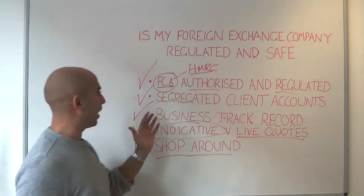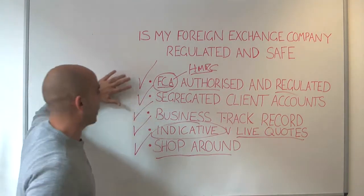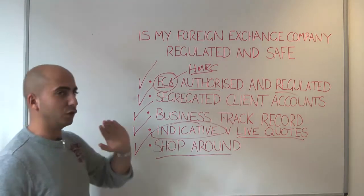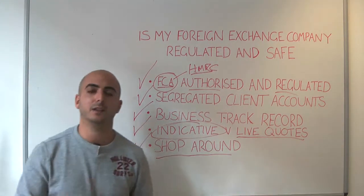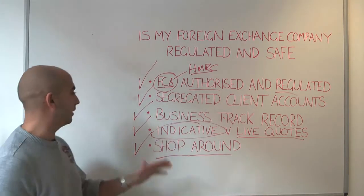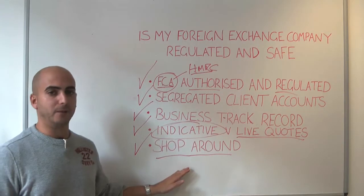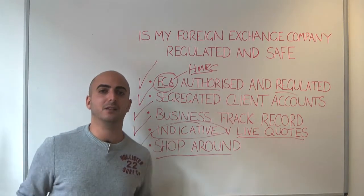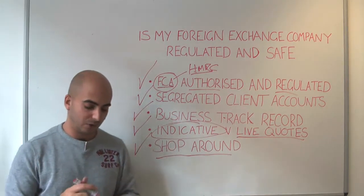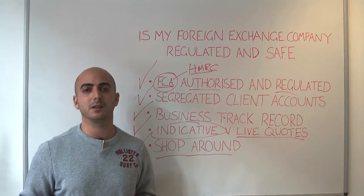So to summarize, first and foremost, is the company FCA authorized and regulated? Do they operate segregated client accounts which are separate from the day-to-day running of the business? Does the company have a solid business track record? Hone in on questions such as how long have you been in business? Where are you located? How much currency turnover do you do each year? Be wary of indicative versus live quotes, and shop around. But above all, there are fantastic savings to be had by using a non-bank foreign exchange specialist over a high street bank. So it's certainly worthwhile getting in touch with these reputable currency suppliers.